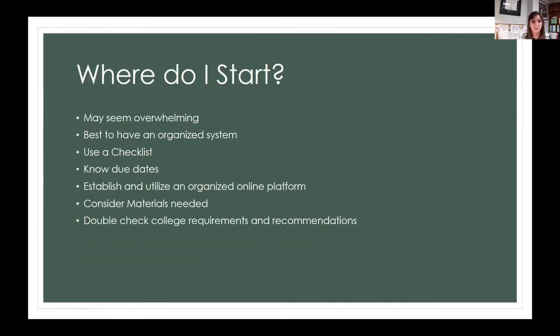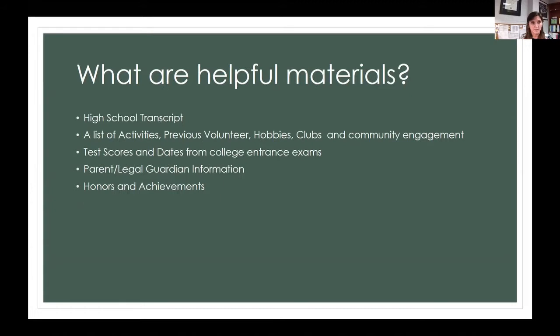So where do I start? It's gonna seem a little overwhelming. It's really important to have an organized system, use a checklist, know your due dates, and establish and utilize an organized online platform. Consider the materials that are needed and double check college recommendations and requirements. Always double, double, triple check, always works.